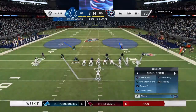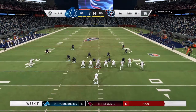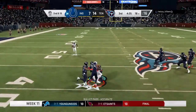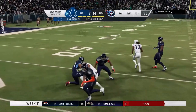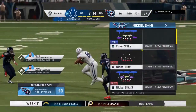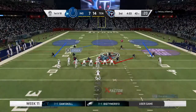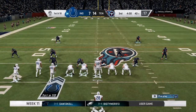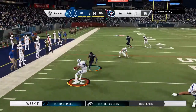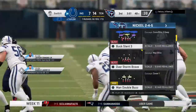Second and long. Wide open receiver complete. And they're going to get this beyond the 40 before he's taken down. A first down there on a pickup of 25. They'll run on first down. It's Taylor. And give him about 5 as he gets this up to the 48-yard line.